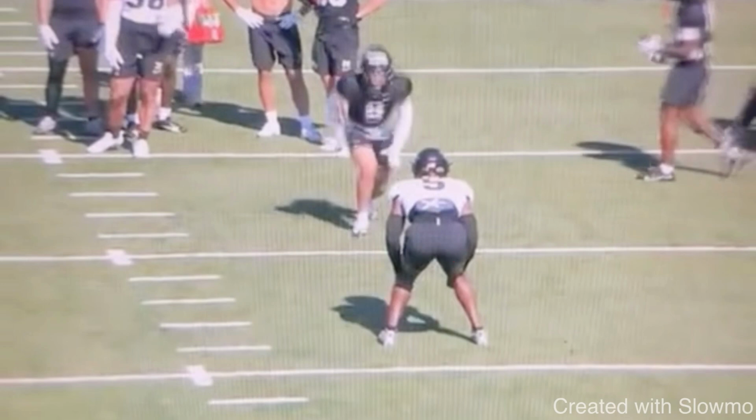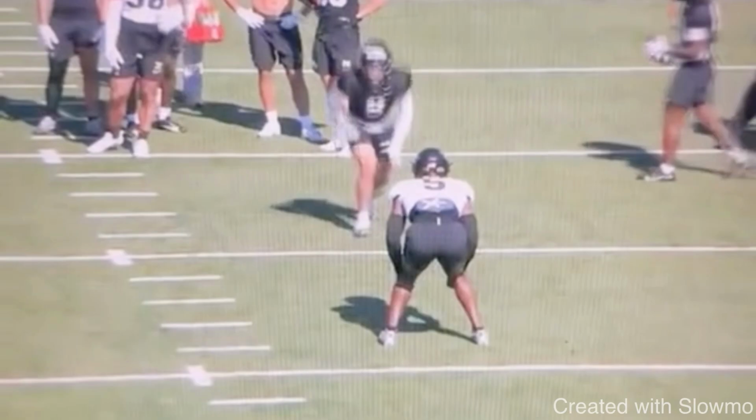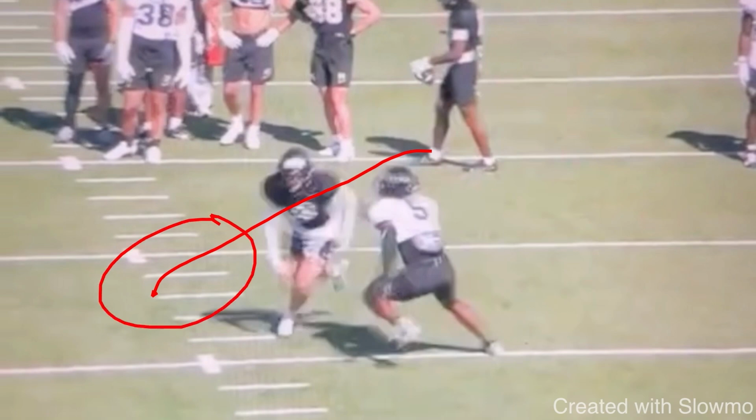So getting skinny has to do with your route stem. Obviously when we have a DB who's off like this, we want to close the space, and we're going to talk about closing the space and what I mean by that later on in this video. But we want to close the space, get to his toe, and give him a move. But the thing that screws up a lot of receivers when it comes to spacing is that when they close the space, what they'll do after that is they run away from contact, and that can screw up spacing on the play.